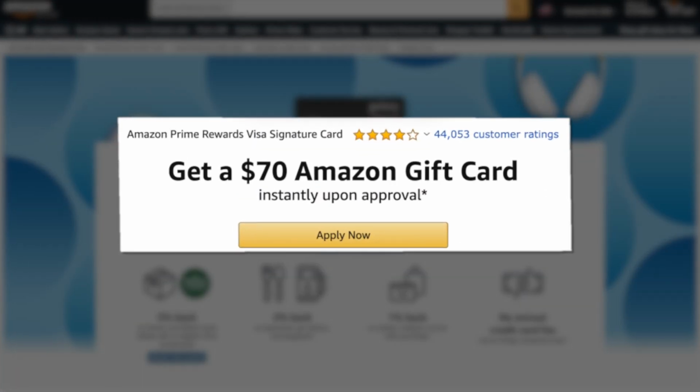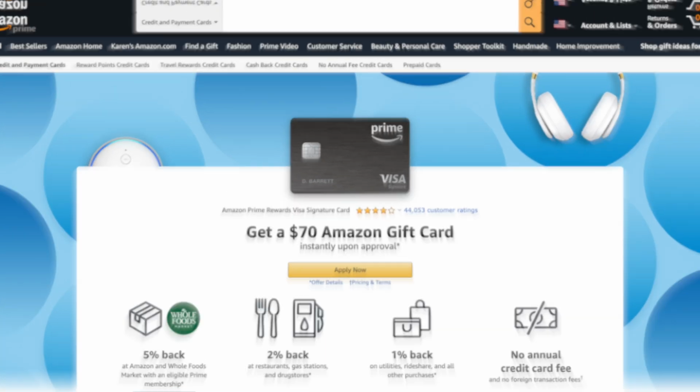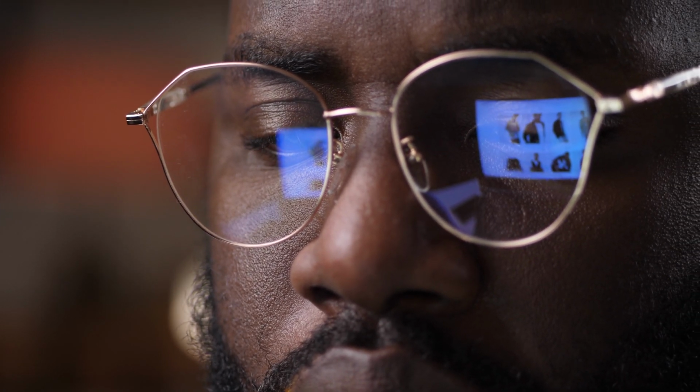They also are currently offering a $70 Amazon gift card when you are approved for the Prime credit card, and this doesn't have any minimum spending requirement or anything like that. This is literally just $70 that they are going to give you towards your Amazon purchase as soon as you get approved, which as far as credit card sign-up bonuses go, that is really unmatched and is really, really cool. I've also found that they occasionally offer additional rewards such as exclusive Prime card member offers and random discounts between 10 and 25% on select items, so every now and then you might get lucky and get a random discount on something that you were already going to purchase anyways.